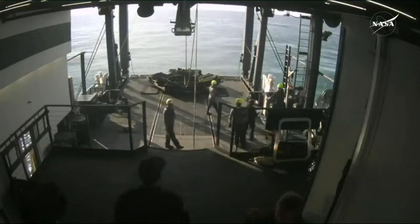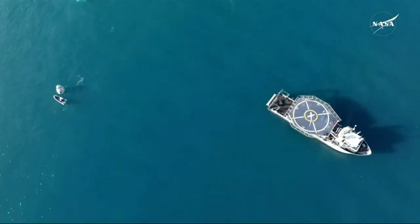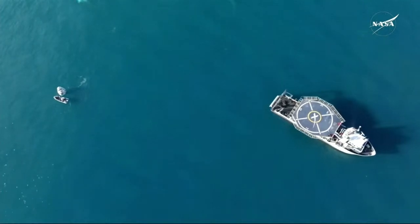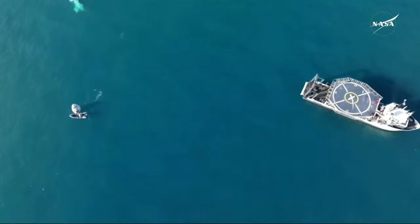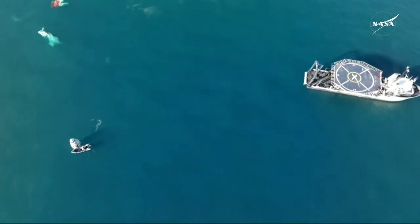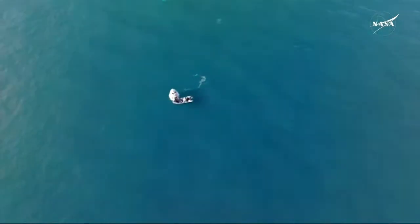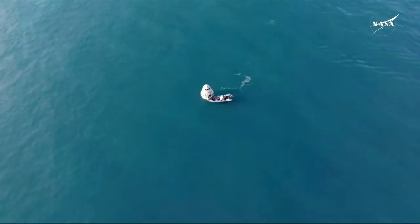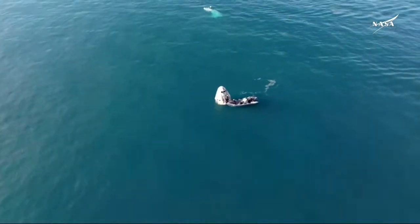And as we continue to await Dragon to be hoisted up onto the ship, we have a very special treat. NASA Public Affairs Officer Jaden Jennings, who is actually on the recovery vessel and had a bird's eye view of the splashdown today. Jaden, how are you? How was the view from the recovery vessel? Hi, Sandra. How do you hear me? I've got you loud and clear, Jaden. It's so great to hear you.